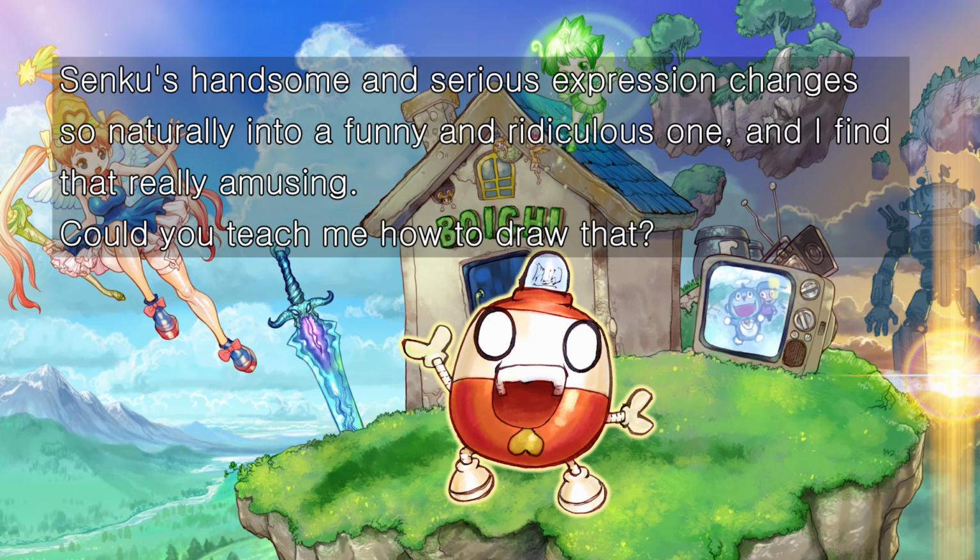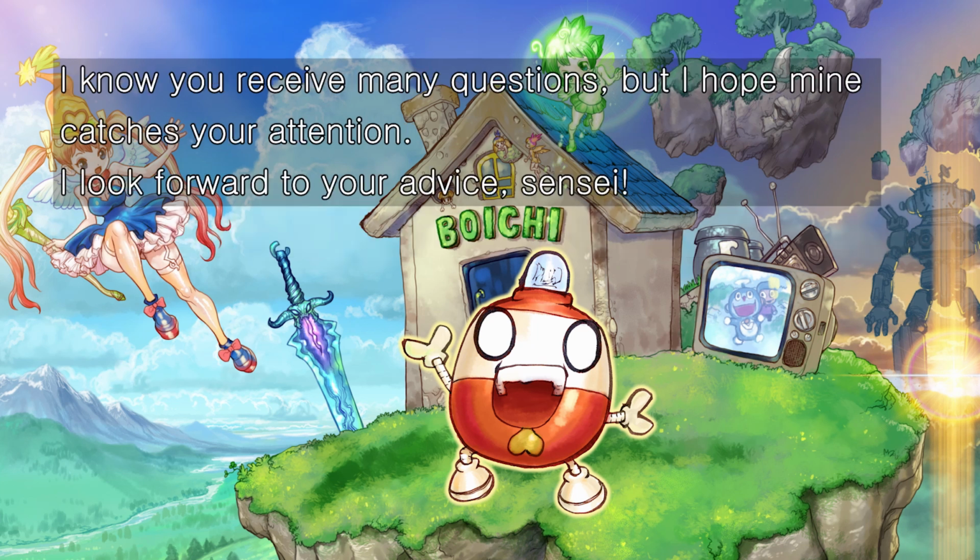Senku's handsome and serious expression changes so naturally into a funny and ridiculous one, and I find that really amusing. Could you teach me how to draw that? I know you receive many questions, but I hope mine catches your attention. I look forward to your advice, Sensei.